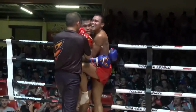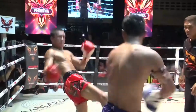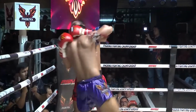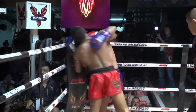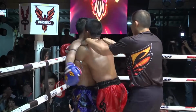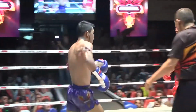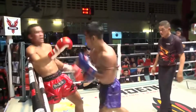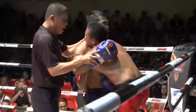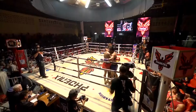Referee saves them from going out of the ropes. This guy gushing blood from the face, still enjoying every moment of it. Seksan working that jab, working that knee. It's been golden all night. Rodlek now aggression in the clinch. Referee separates. Rodlek really chasing the fight. Great body lock by Seksan. Knees back and forth. Both fighters trading.